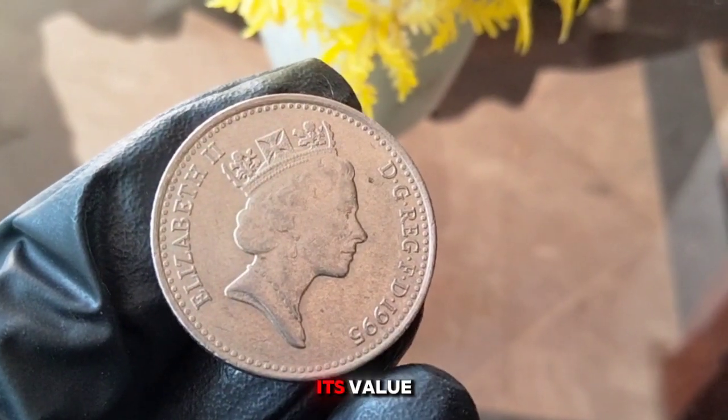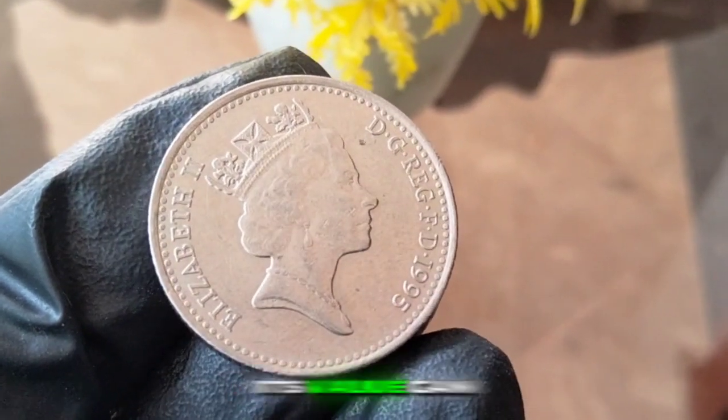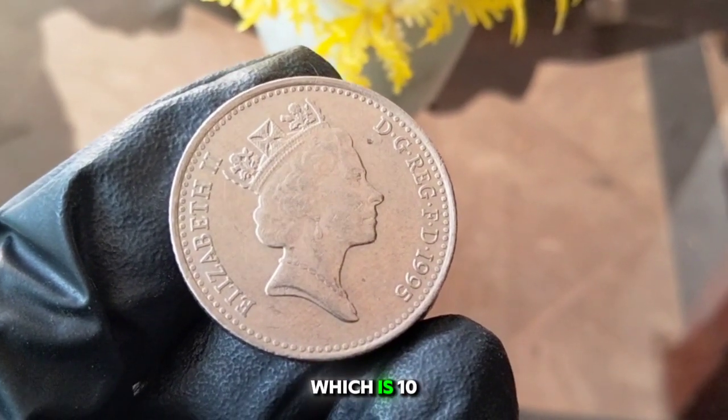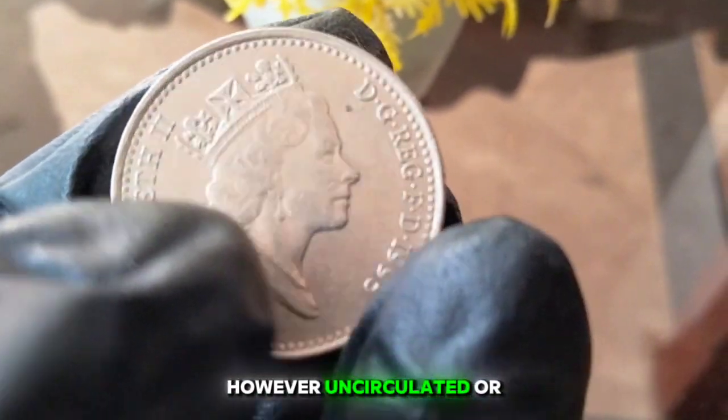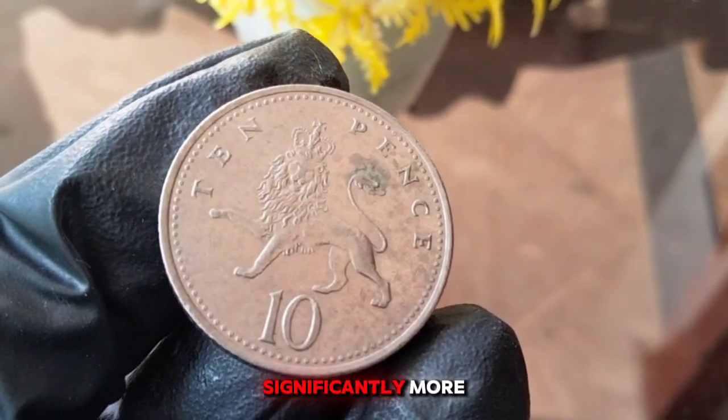So what about its value? While the 1995 10 pence coin is relatively common, its value can vary depending on its condition. In general circulation, these coins are worth their face value, which is 10 pence. However, uncirculated or proof versions of this coin, especially those in pristine condition, can be worth significantly more.